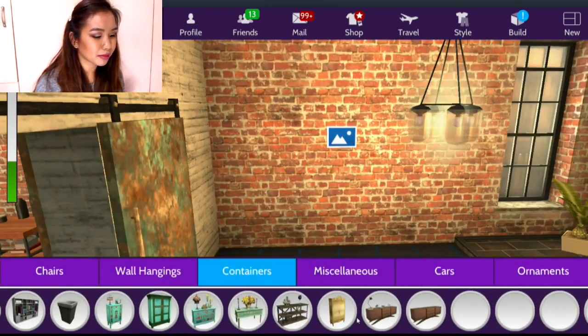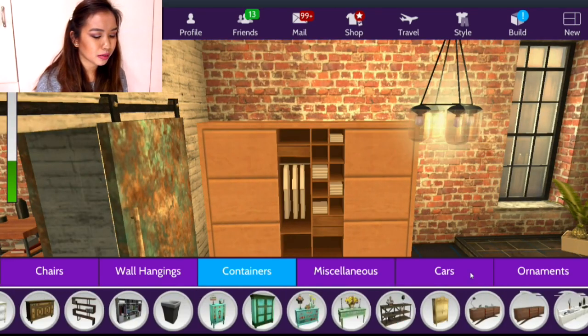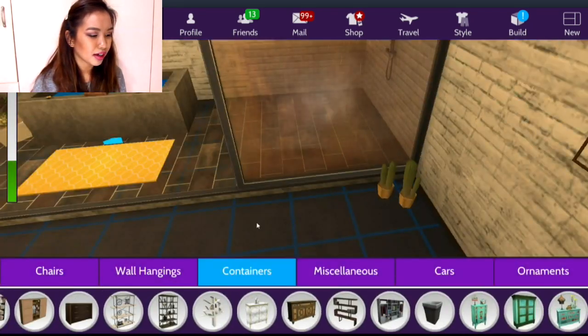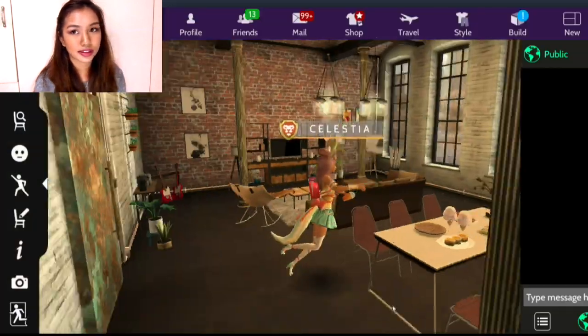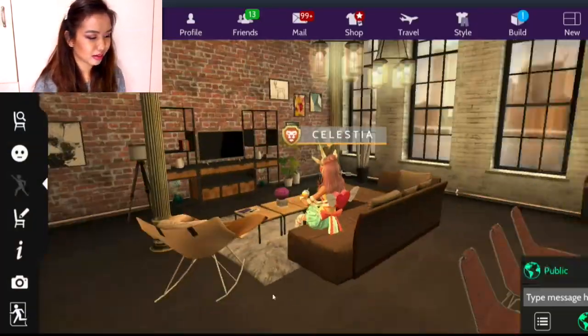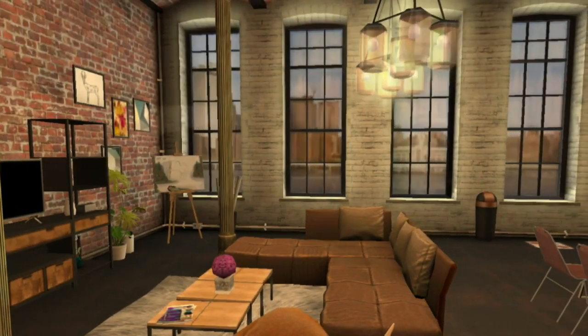So I decided to just put a plant there at the corner, and then my large wardrobe where I can put all my bathrobes and my clothes, I also put at that side of the wall, and the accessories, and me just looking around and testing everything out. So there you have it. We finished decorating our apartment.